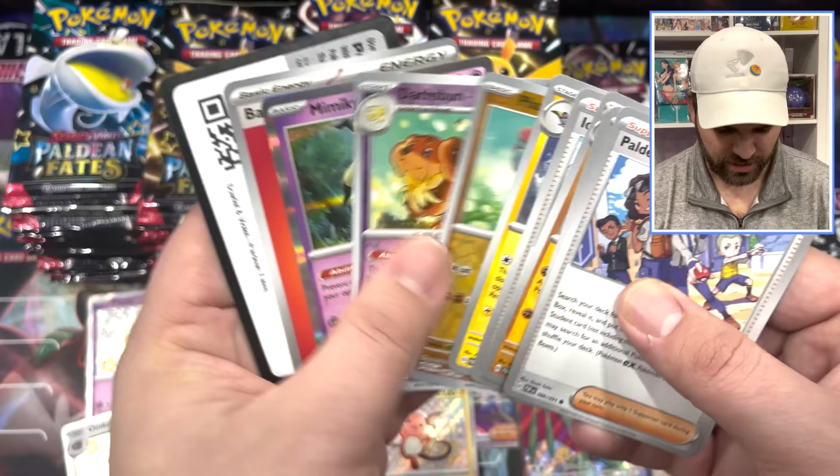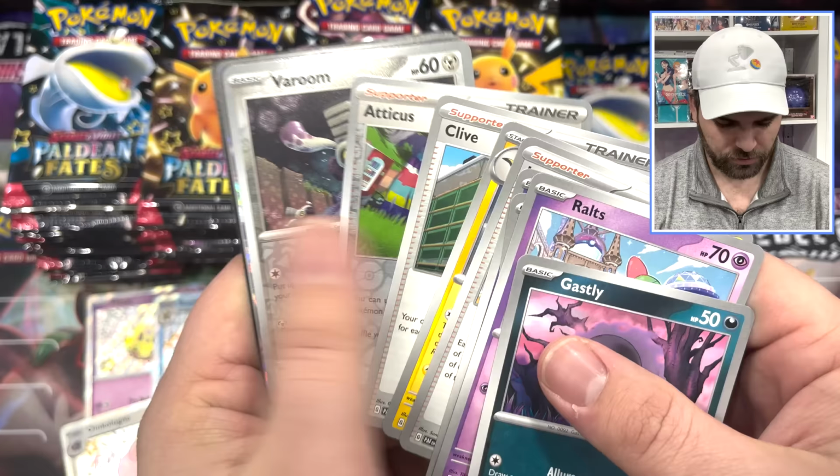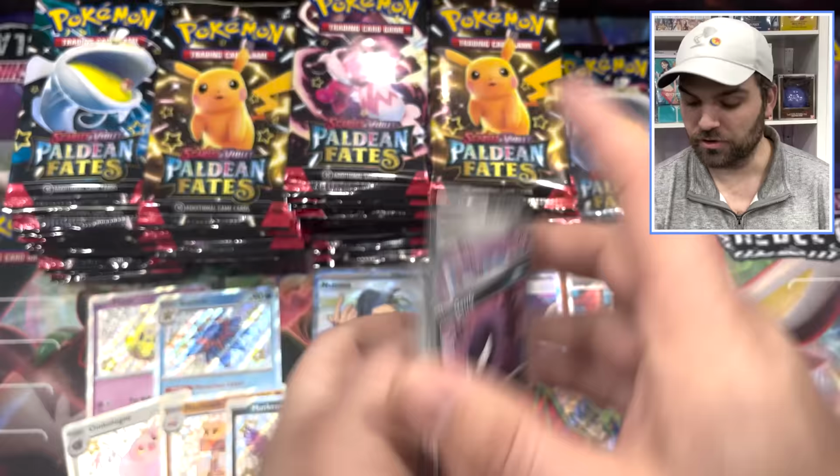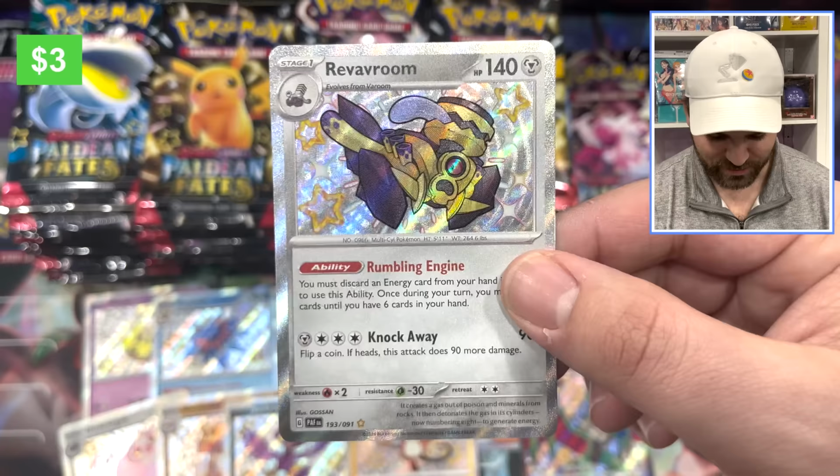Reverse Vampy there. Hoping for one more special. Not really sure the ratio. One hyper rare, even though usually the hypers haven't been worth too much in the past, but from this set, I heard they're really cool. Got some nice texture to them. Come on, Paldea. Rev of Room, nice. Rev of Room's pretty sweet. It's a nice new card, I feel like.